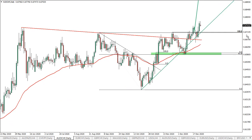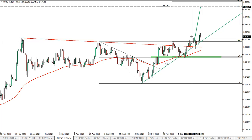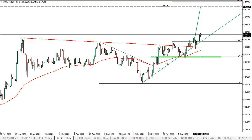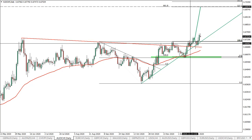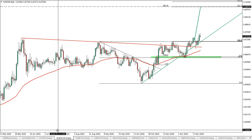Australian Swiss franc, also very bullish on that one. We broke the previously made high with the daily closing price above, so it confirms strongly bullish trend for the Australian Swiss franc. I think throughout this week it will be quite nice uptrend, especially considering we have rejected the support, moving average and the uptrend trend line. All in all, very, very bullish.